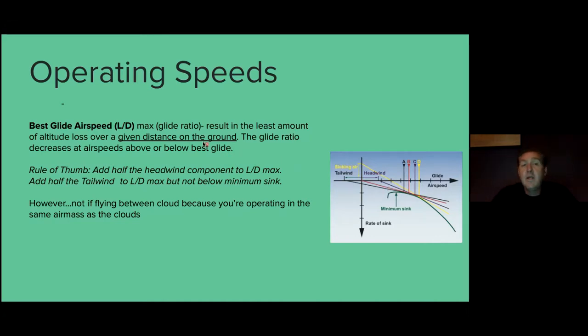However, obviously, if we were moving into a big headwind, we probably don't want to just fly at L/D max and then lose ground over that headwind. So a good rule of thumb is to add half the headwind component to L/D max. And for a tailwind, do the same thing, removing half the tailwind component from L/D max. However, we never want to fly below minimum sink, because if we do, the drag profile will get very steep and we'll have excessive drag.